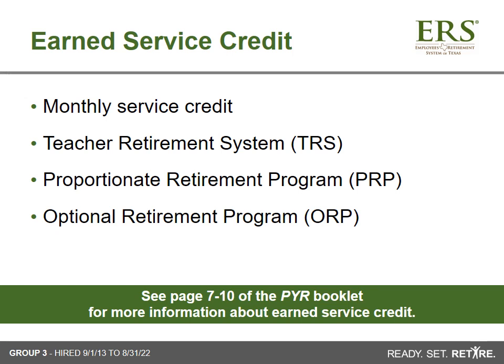If you withdrew your TRS account and are interested in buying back that service, you need to contact TRS about purchasing the service before you process your retirement with ERS.